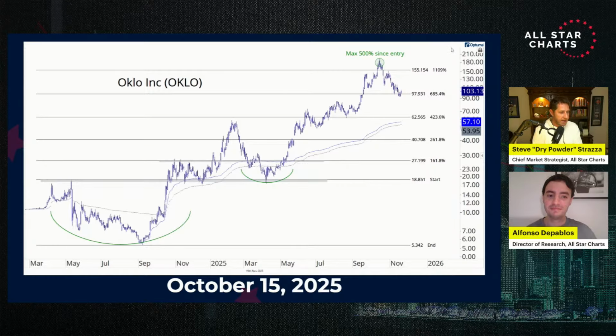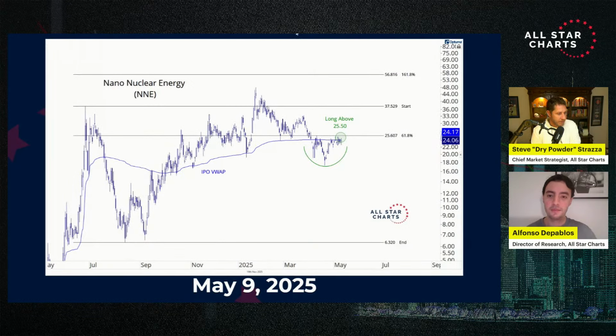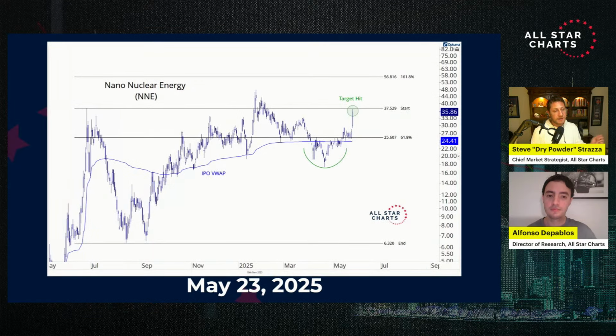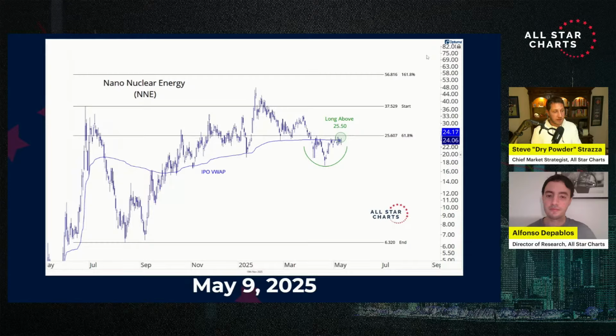The next one is NNE. Same setup, really. A little bit less strong. Look, Oklo's been as good as anything, right? But there's other names in the space like NNE and SMR that follow the same path. So we take those profits from an early leader and we redeploy them into similar setups in the same group sometimes. And that's exactly what we did here with NANO Nuclear.